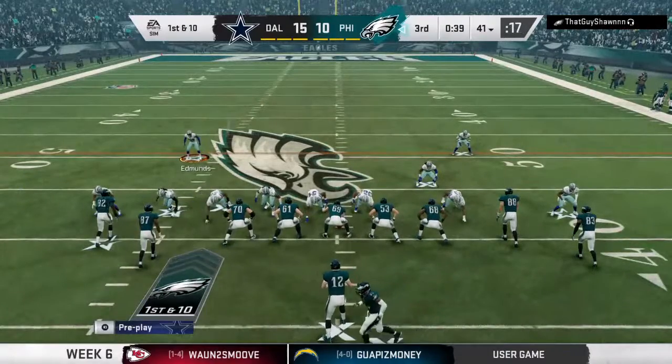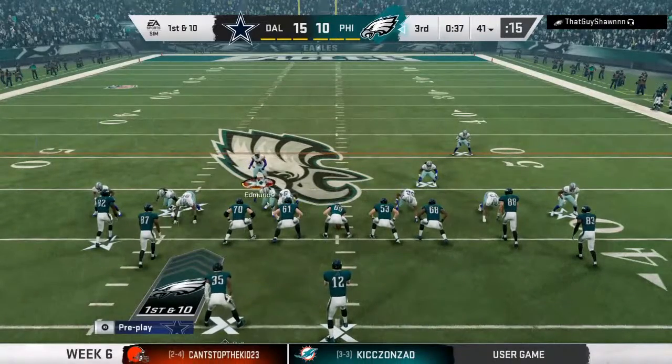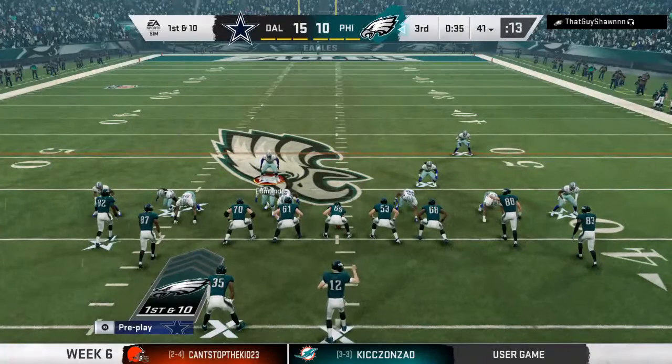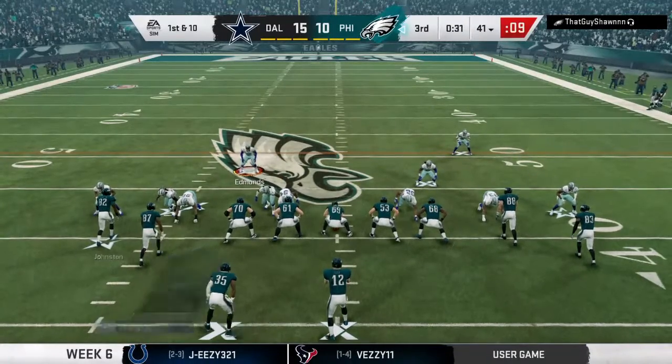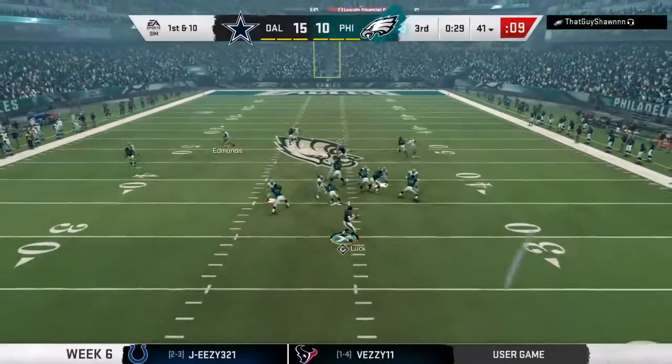Executed it to perfection. Y'all playing the wrong football. Right there. 54, right there. Go! Yeah, let's get sack lunch. 54 is Mike. 54 is On first down, Luck.